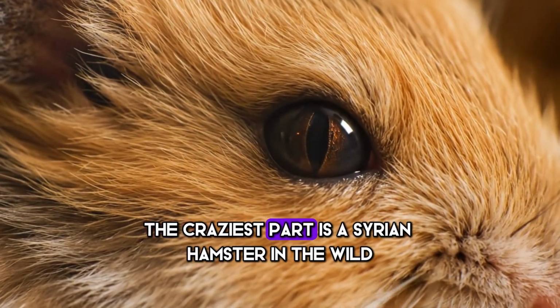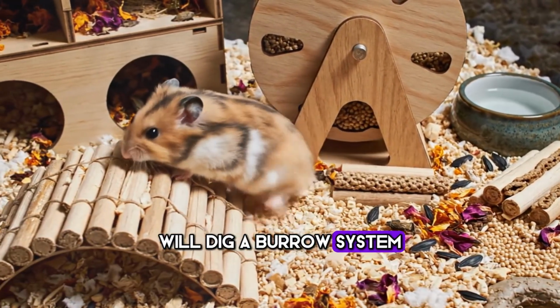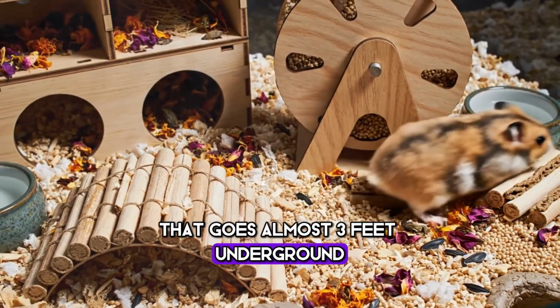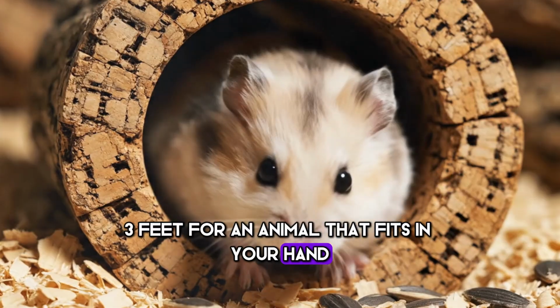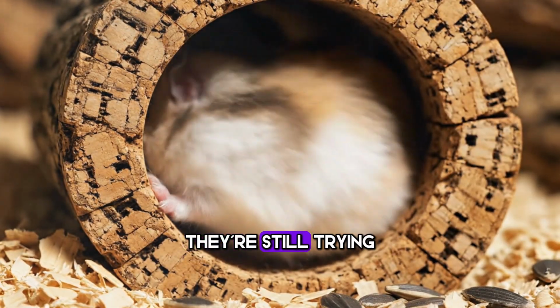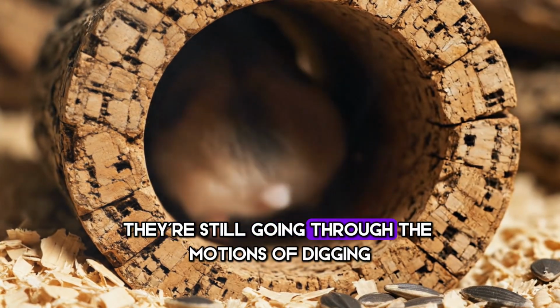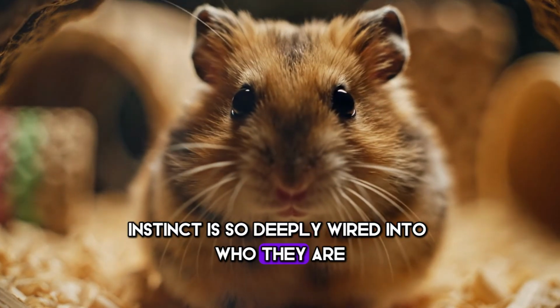The craziest part is, a Syrian hamster in the wild will dig a burrow system that goes almost 3 feet underground. 3 feet. For an animal that fits in your hand. So when you have them in a cage with 2 inches of bedding, they're still trying. They're still going through the motions of digging because that instinct is so deeply wired into who they are.